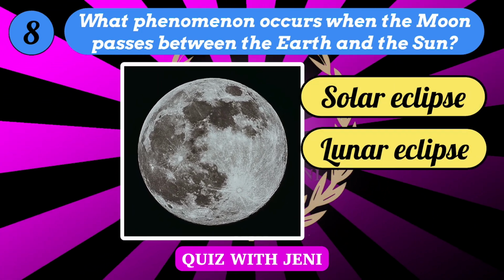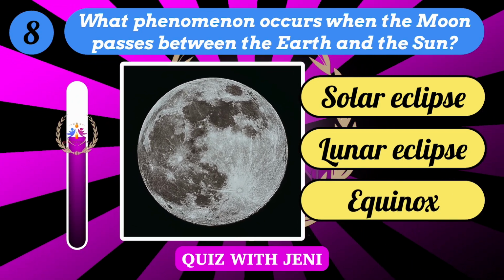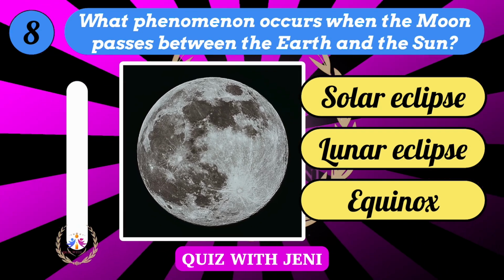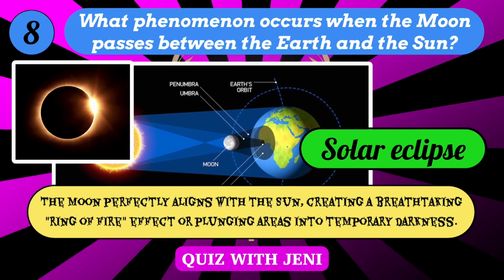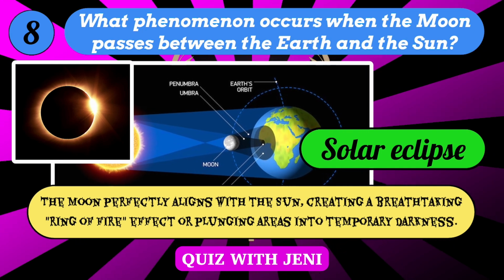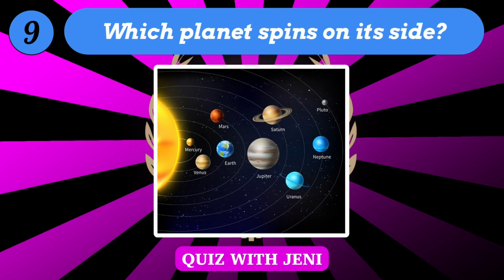Solar eclipse, lunar eclipse, equinox. Solar eclipse. During a solar eclipse, the Moon perfectly aligns with the Sun, creating a breathtaking ring of fire effect or plunging areas into temporary darkness. Which planet spins on its side?